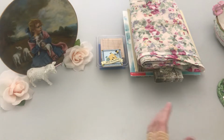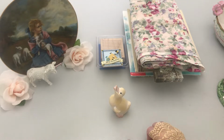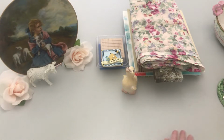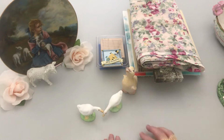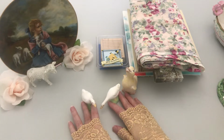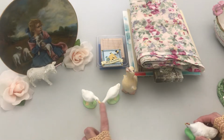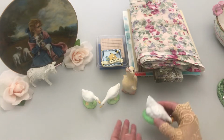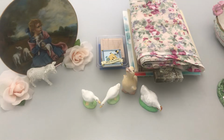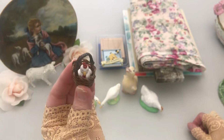I also was able to find this cute little duck. How cute is this little duck, y'all? Isn't that precious? I thought that was super cute. I also found some other ducks. These are from Enesco. And I think a lot of people have seen these through the years. And I also found a chicken for Handsome. Oh, these were 59 cents each. This was 59 cents for Handsome. And then, I have to get this close. This was 29 cents for Handsome. It is a chicken in the basket.